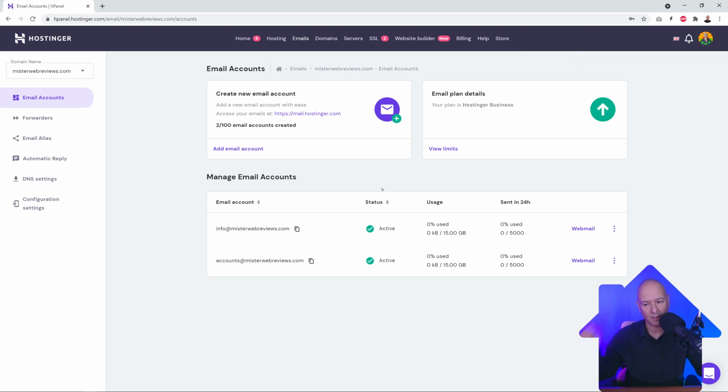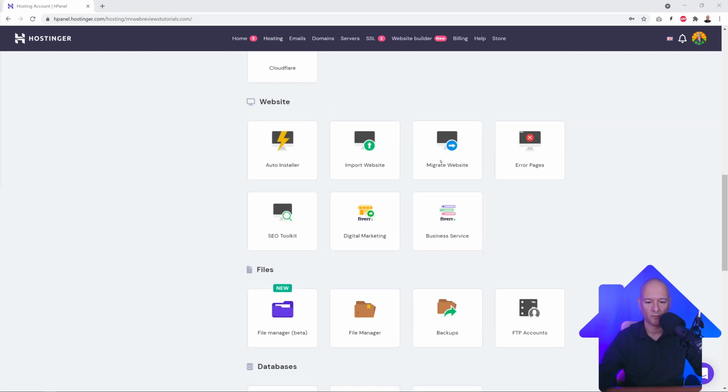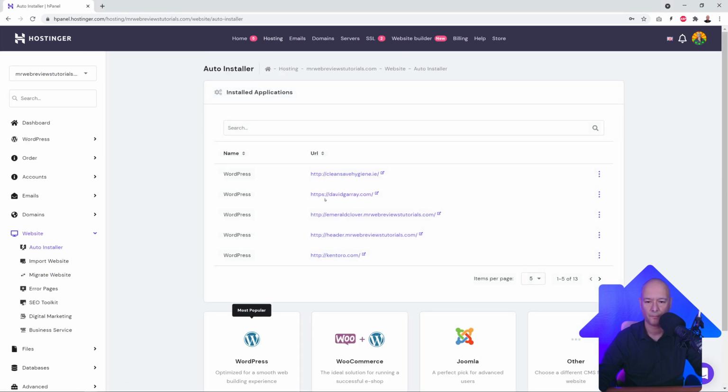So now let's go back to our main backend panel. And now from here, we are going to install WordPress. Scroll down the page until you find this section here that says website and click on auto installer. So let's click on this.